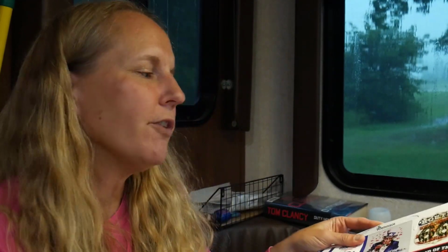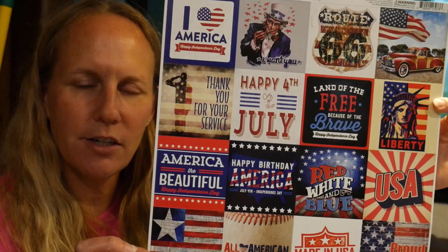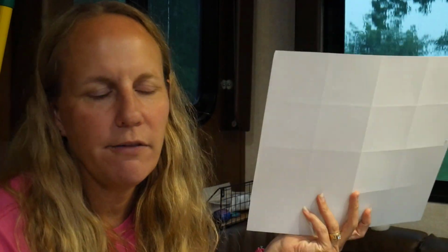I picked up some Indiana journal cards that my girls are using to write in their travel journals that they've been working on. That's their writing assignment for this week. So I picked up those cards from one of the stores. And I also picked up this fun 4th of July cardstock sticker set. They're all 3x3 squares and just some fun images that would be great for cards for soldiers, or even just 4th of July.